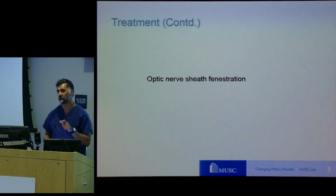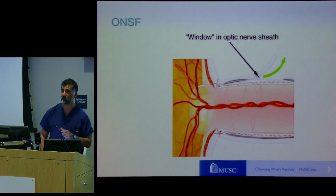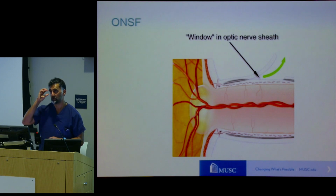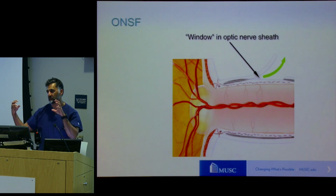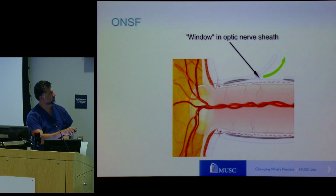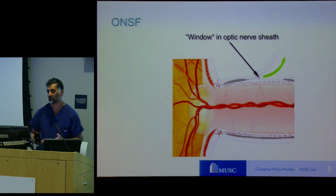The optic nerve sheath fenestration is a good surgery, and the idea is basically to create a little window in the optic nerve sheath. So the optic nerve sheath is a continuation of the coverings of the brain across the optic nerve and to the eye itself. And because that pressure is transmitted directly from the spaces of the brain, the subarachnoid space, through the optic nerve sheath to the eye, that's what causes that papilledema. That's what they're trying to show you here. This is the swelling of the optic disc. This is the covering of the optic nerve, and this is the optic nerve itself. What they've done is a little release, allowing that CSF to drain out, releasing some of that pressure.